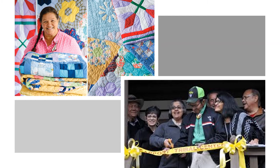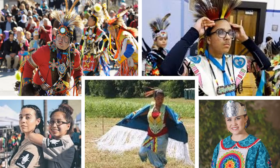So here's some of the things that are going on with the Sapponi Nation. There's quilt making, there's a tribal center. Here in North Carolina, they also have big gatherings called powwows. You can see some pictures of those. This is where they get dressed up in regalia. That's the fancy traditional clothes. Not everyday clothes, but fancy clothes.